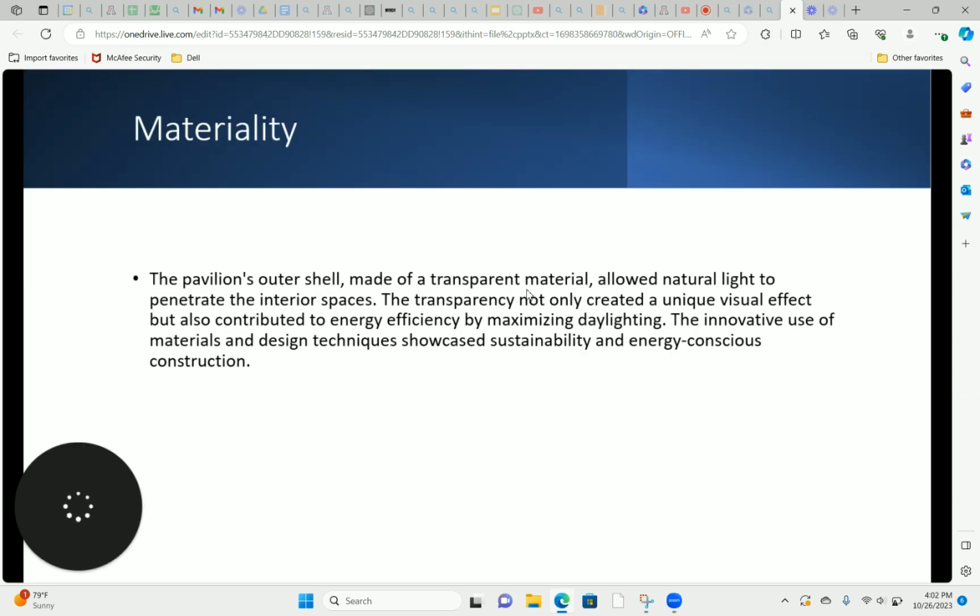The material. The pavilion's outer shell was made out of a transparent material that allowed natural light to be present in all the rooms of this building and all the spaces. This transparency not only created a unique visual effect, but also contributed to energy efficiency by maximizing daylight. So, using that daylight in order to light up rooms and heat them even a little bit. The innovative use of materials and design techniques showcases sustainability and energy-conscious construction.